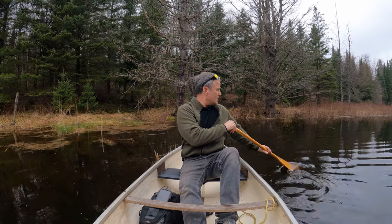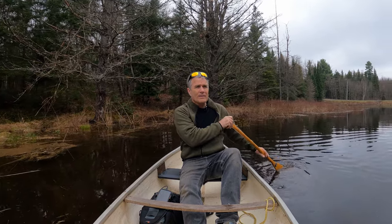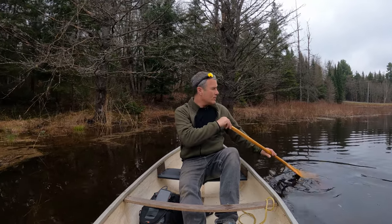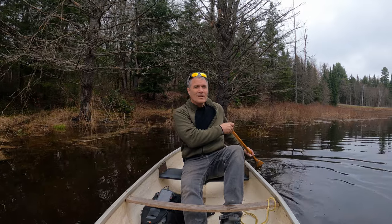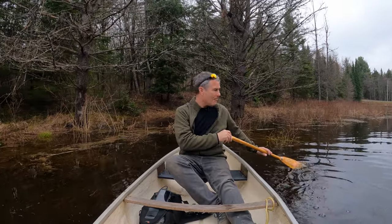There's a few wood ducks out here too. A few wood ducks, a few mergansers, and there's definitely one drake mallard. So that's kind of cool. Now we're going to a spot where one of the beavers likes to have his breakfast, I guess. It's beautiful out. You can hear the bullfrogs starting up.